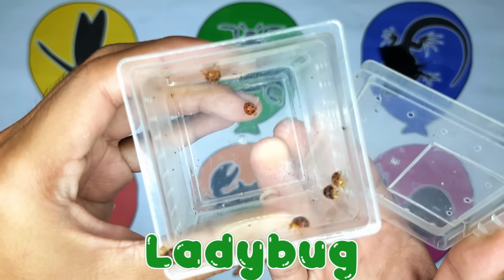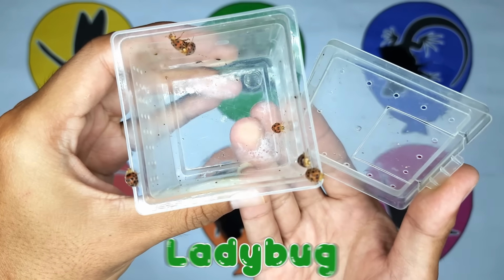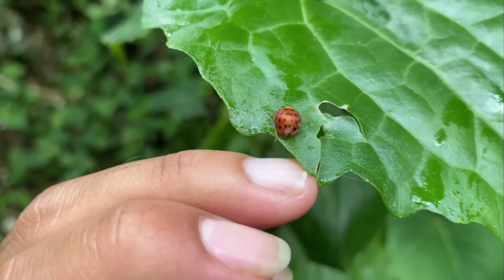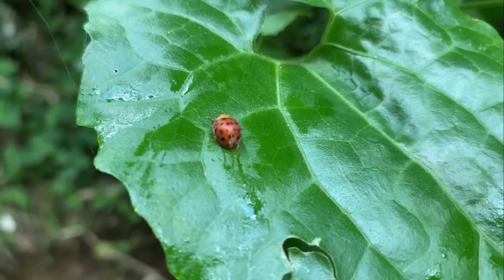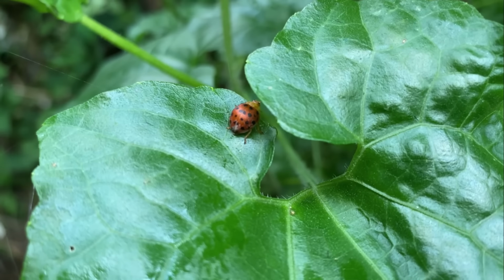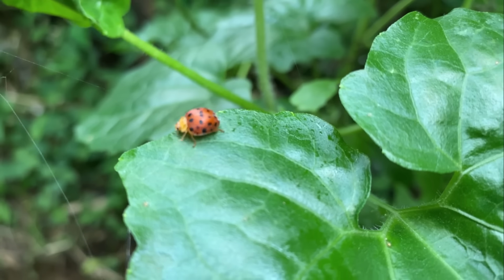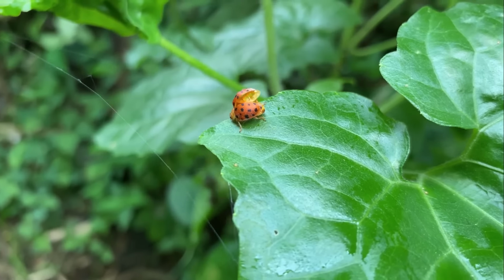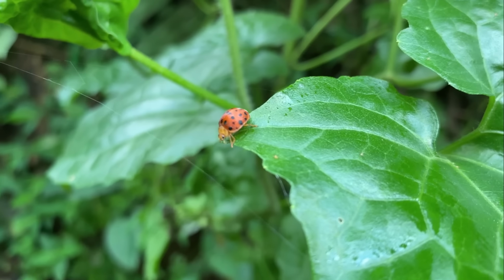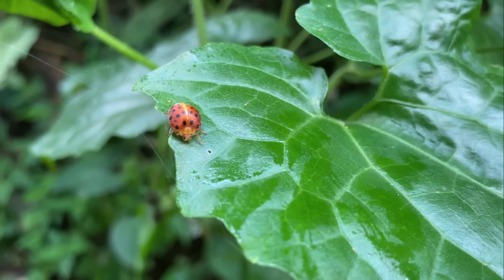Wow! Ladybug! Hello! I have a ladybug. Wow! The color is very beautiful. Look! The ladybug has red and black spots. Wow! She is very beautiful.